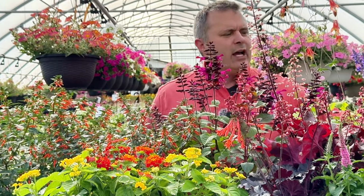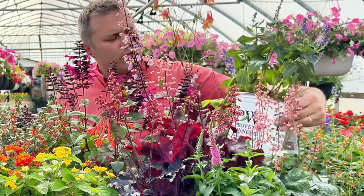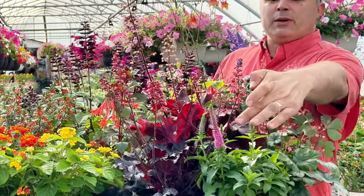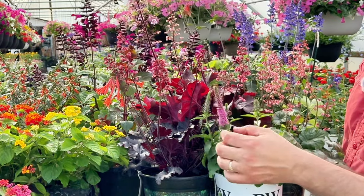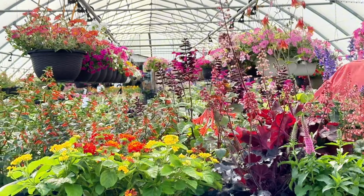I have some up here too. So like this blue one here, this is a Salvia right there. That's one of the Proven Winners varieties. And then I do have a Veronica that's in bloom as well. So that's this pink one right here. And so you can see, it gets this kind of nice stalk of flower. This is a beautiful pink color as well. So we always like that one.